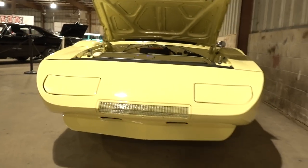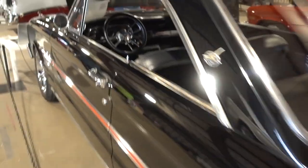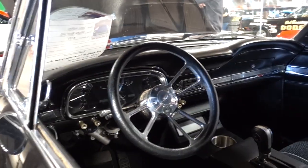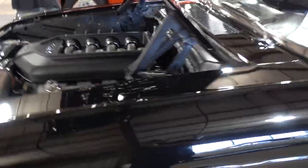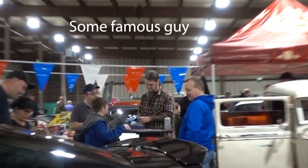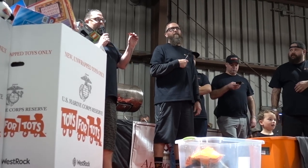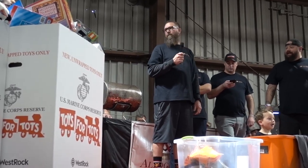Big wing, aerodynamic front end. It's like Ricer before Ricers became Ricers. I really like Falcons. More modern shifter. Vintage cluster, beautiful interior, fire extinguisher. There we go. They're gonna have a ride. Give it to them.